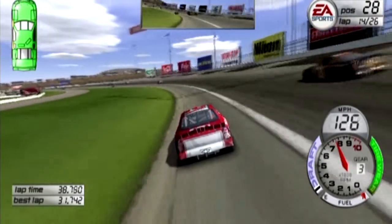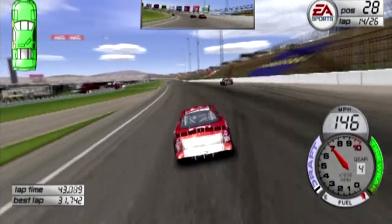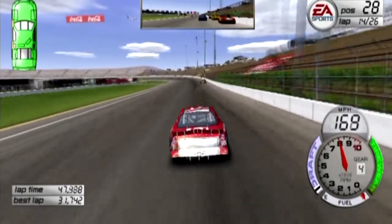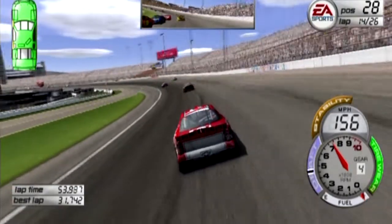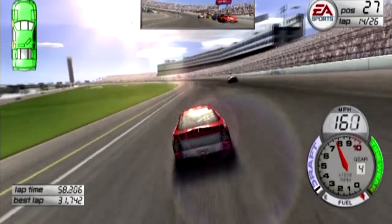So we're 27th right now, but like I said, there's our teammate, Robbie Gordon. We're going to try to catch back up to him. I don't believe Robbie has pitted yet. I believe we are a lap down. If we have, oh boy, really loose. Ooh, some trouble up ahead. Like we had some contact there with Rusty Wallace, and not sure who that other car was.